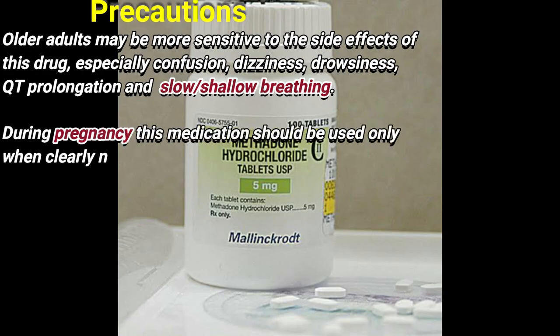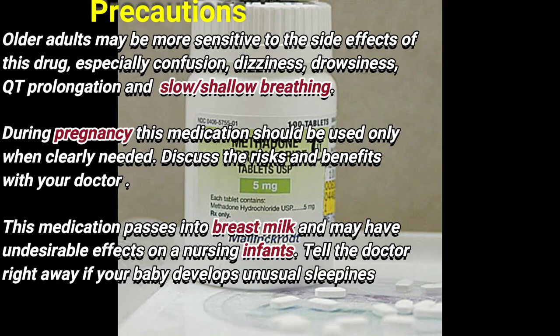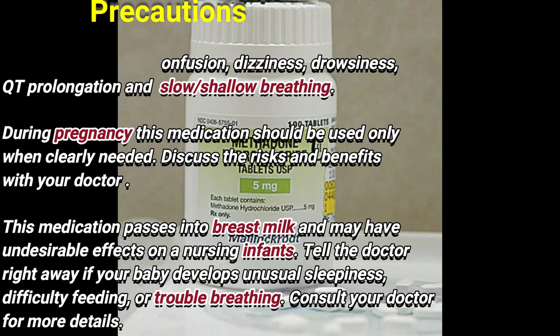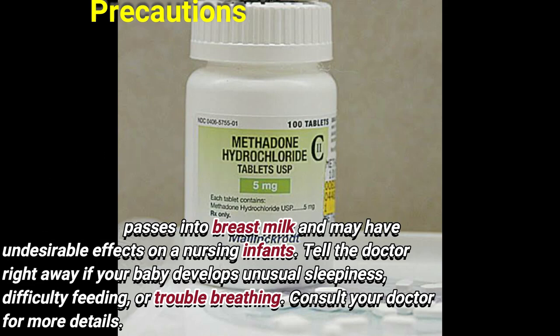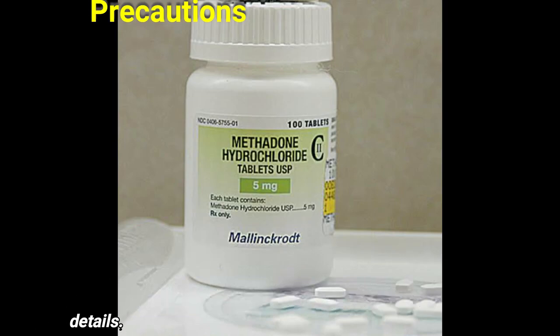Older adults may be more sensitive to the side effects of this drug, especially confusion, dizziness, drowsiness, QT prolongation, and slow and shallow breathing. During pregnancy, this medication should be used only when clearly needed. Discuss the risks and benefits with your doctor. This medication passes into breast milk and may have undesirable effects on nursing infants. Tell the doctor right away if your baby develops unusual sleepiness, difficulty feeding, or trouble breathing. Consult your doctor for more details.